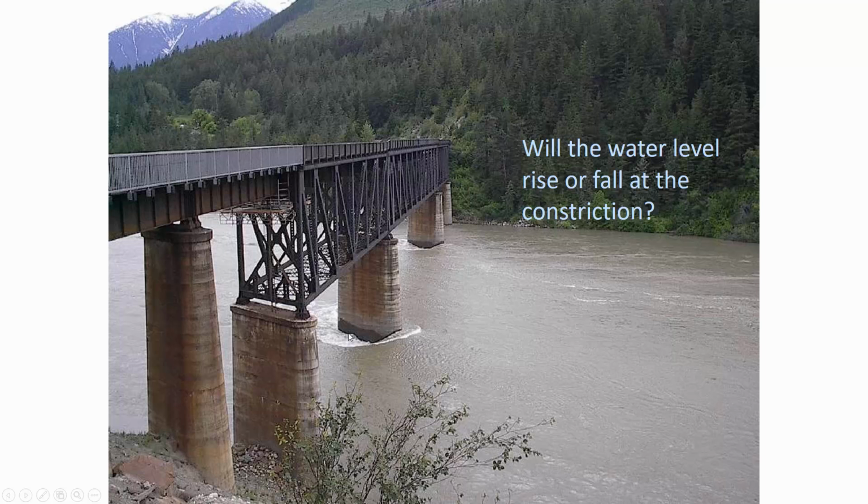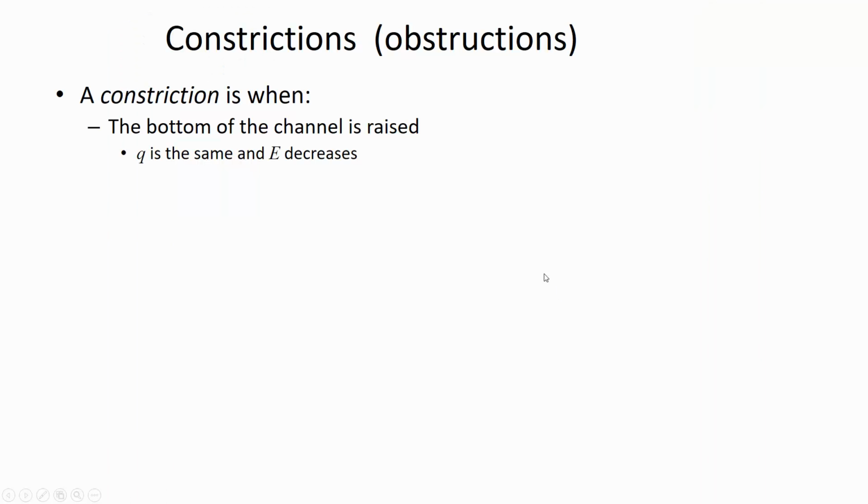Now, whether the water level will rise or fall depends on the conditions, if they're supercritical or subcritical. So we're going to take a look at how a change in channel width is similar to a step up in a channel in terms of it being an obstruction. We don't really know what the behavior is going to be until we do some calculations.